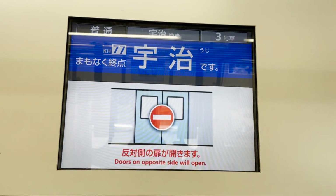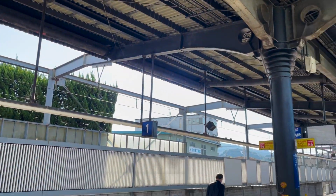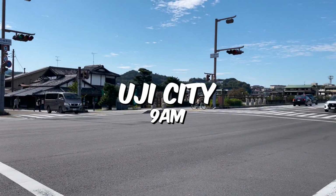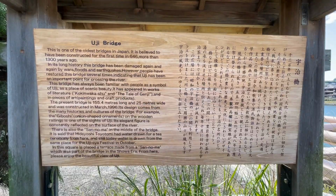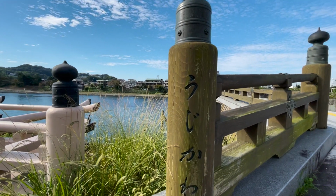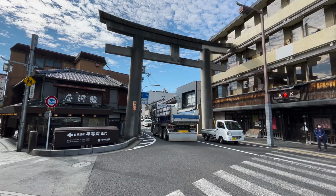First stop is Uji City. Time your arrival for around 9 a.m. Uji City is a hidden gem, just a short train ride from the main areas of Kyoto, Osaka, or Nara. It's not bustling with foreign tourists, but it's popular for Japanese. This city is actually the birthplace of Japanese green tea. It's where you can find some of the best matcha in the world. If you love matcha, Uji is a must stop.